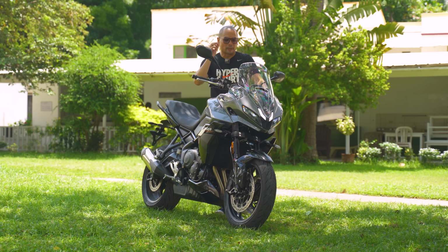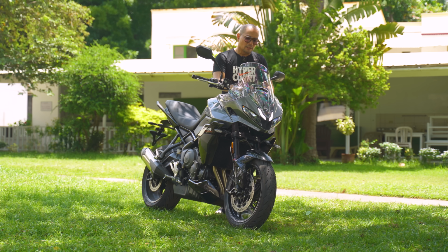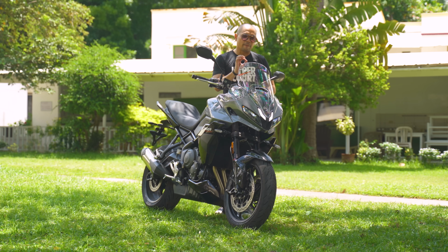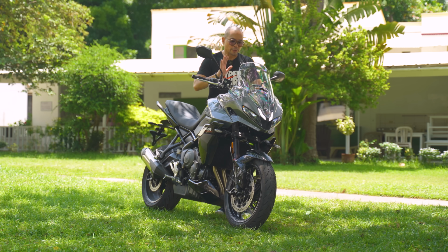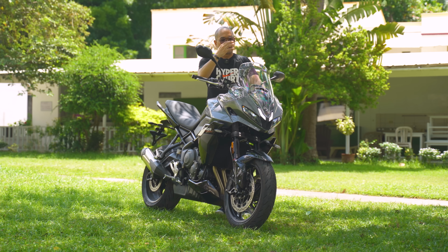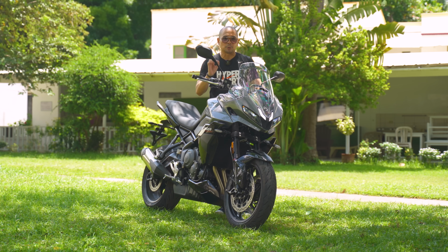I will say this though. I noticed this on the way here on the freeway. I guess because of the angle of the dash, it kind of is a little bit difficult to see under direct sunlight. First of all, you have to tilt and look down to see it, and then even when you look down, in direct sunlight it reflects a little bit too much.